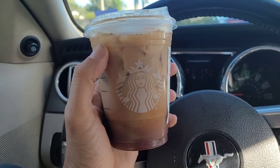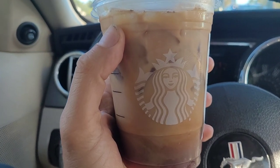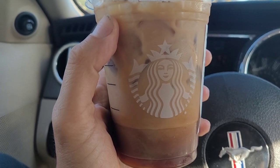So I stopped off at Starbucks this morning. It's real humid out here in South Florida, so I got me a nice little iced coffee.